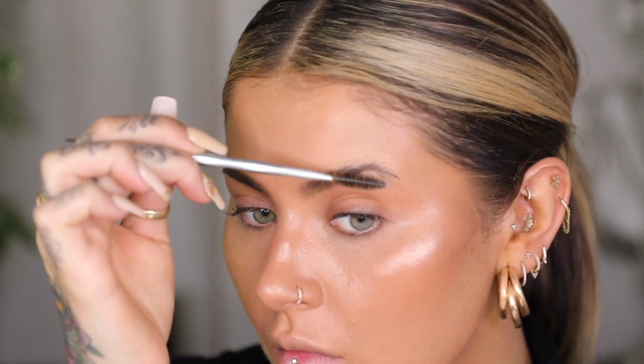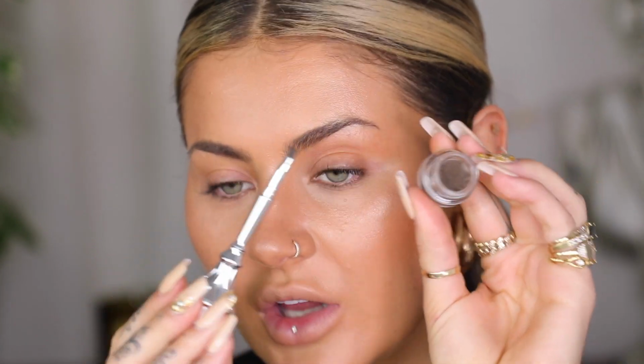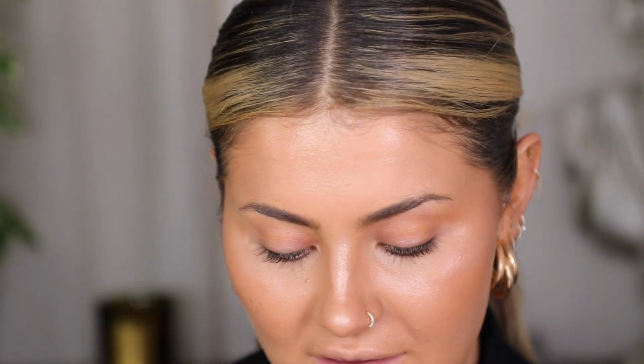How nice. Okay, let's do brows first then. I'm gonna comb through them, and I think I want to go for a slightly darker brow. I'm really enjoying a dark brow with my blonde front pieces. I'm going to use the little brush that comes with my Ka-Brow, in shade 3.5. I've changed shade, it's very exciting. The brush that comes with the Ka-Brow is kind of amazing.